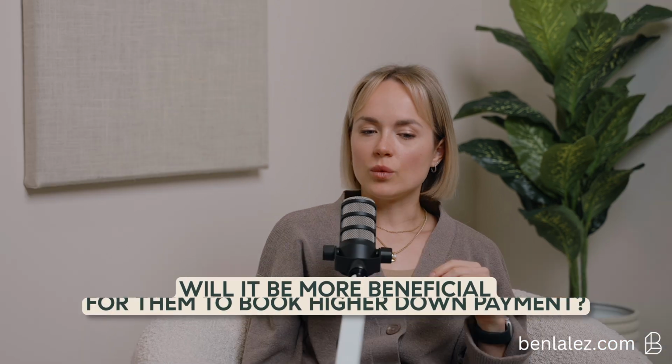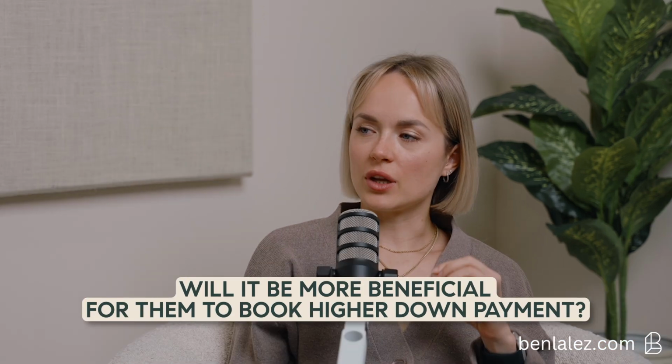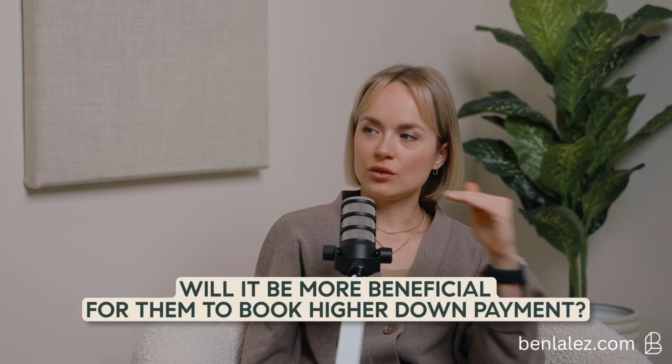Gotcha. So would you say that if a client is looking to buy property that is above the conventional limit, but not to the point where it's going to be too big of a spread, will it be more beneficial for them to put a higher down payment to make sure they reach that limit, to go a little bit below it in order to stay in the conventional area and not go into jumbo?